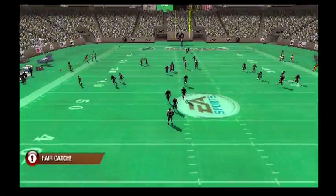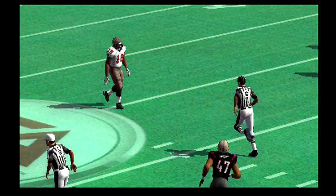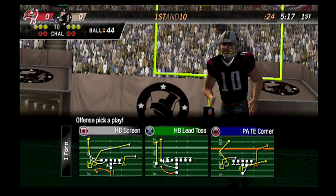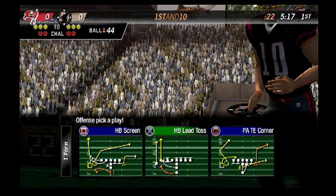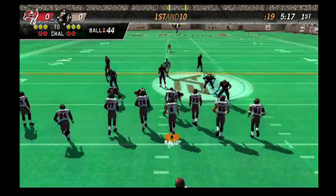He's waving for the fair catch. Fair catch made at the 44-yard line. You've got to execute out there. There's no second chances. They'll have the ball on their own 44. At the 44-yard line, first and 10.